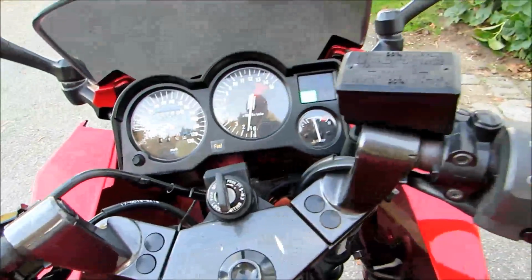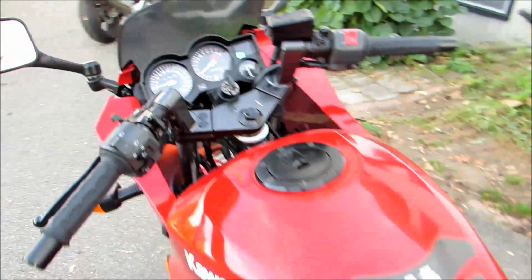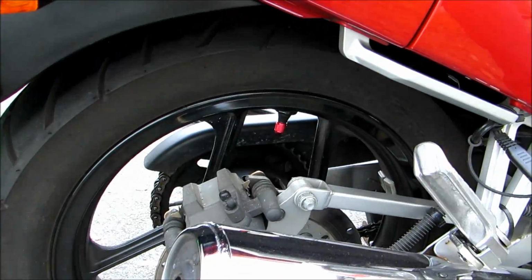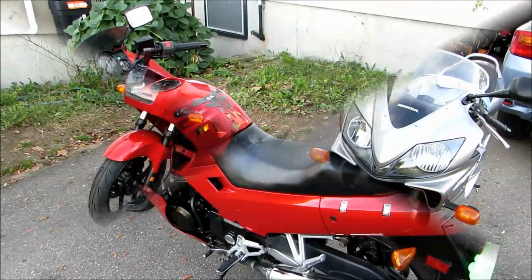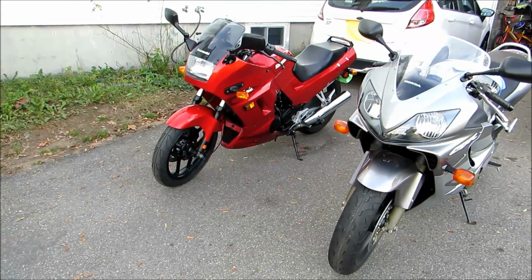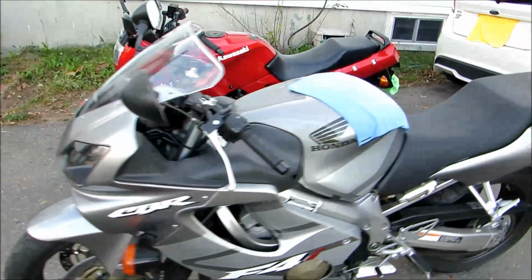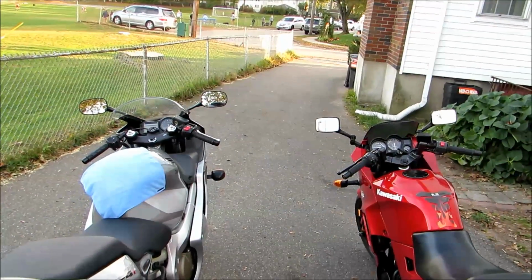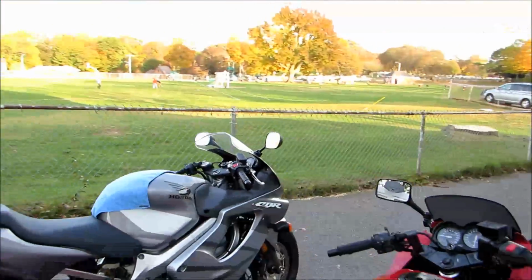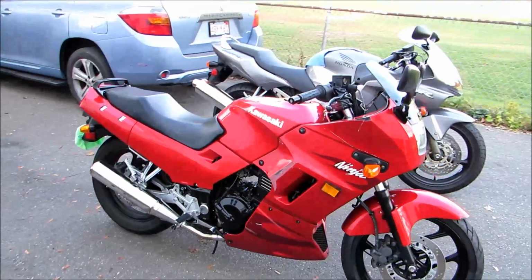And I will show you the throttle response. And if you want to hear the sound, it's a nice twin sound. Now, just to give you an idea how big this Ninja motorcycle is, right now it is next to my CBR600. And you can probably clearly see the difference. Perhaps from this angle. The Ninja is much leaner as well as lower than the CBR. But not worse looking. On the street it looks quite sharp.